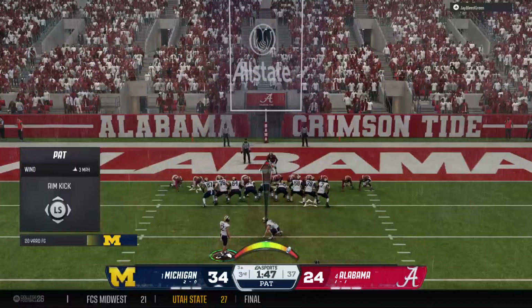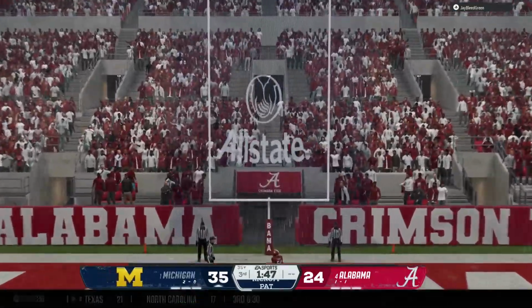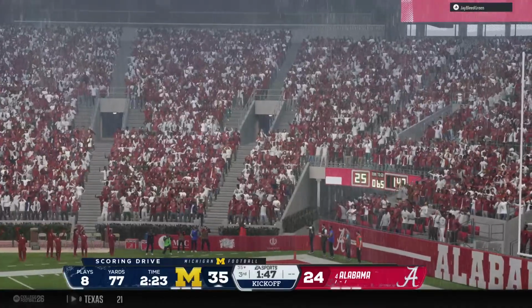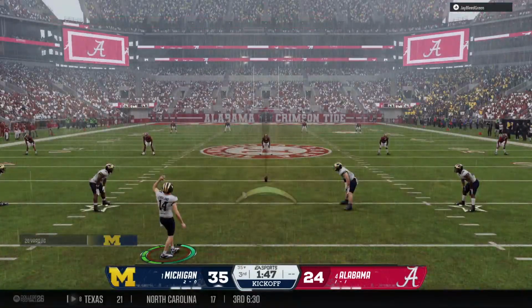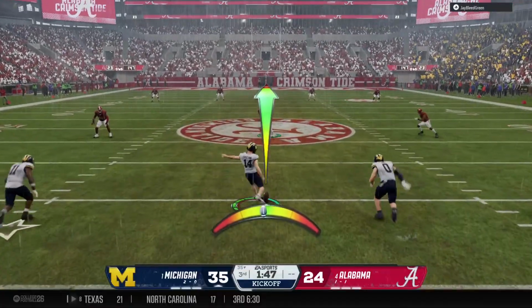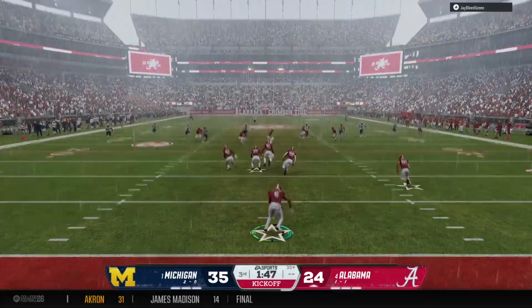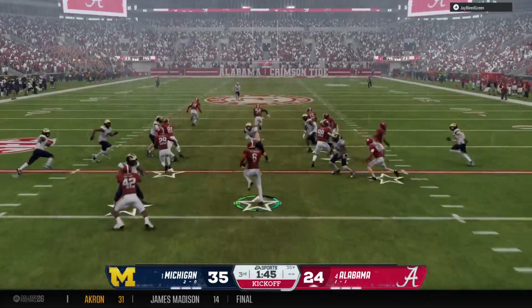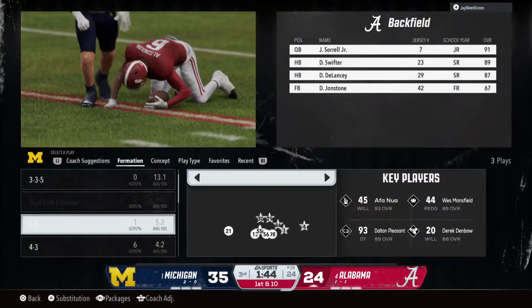And they get set now to try the PAT. And the kick is up and good. They tack on a point to their lead. Got momentum after scoring that touchdown. Now the kickoff team out there to kick it away. And here's the return from inside the 5. And he's stopped at the 19. Good job by the coverage team.